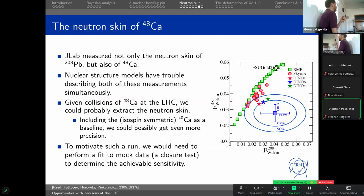And an additional benefit is that if you collide both calcium-40 and calcium-48, you would get something very sensitive to the difference in the neutron skin, since the electromagnetic effect is tiny. So basically, if you measure both of them, and you know that calcium-40 has no neutron skin, then you might be able to get a very tight constraint on the neutron skin of calcium-48, which would be very interesting to have.